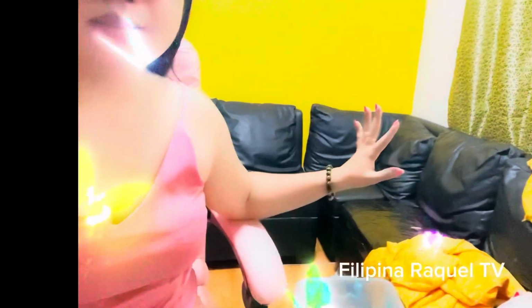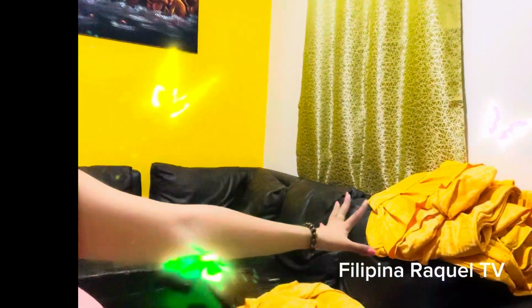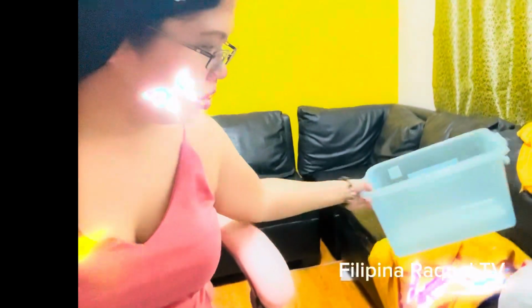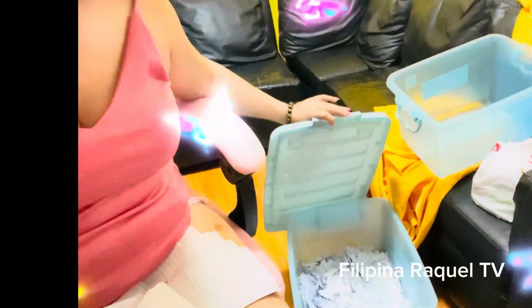Actually, I don't mind about my background because this one is just being washed. It's already clean. I just need to put them there, okay? And this one, I already took my medicine. This is my medicine, guys. I have to put it back in my fridge. And this is some of the entries that I already did. This is, you know, behind the scene thing. I'm going to show you what I'm doing, guys.